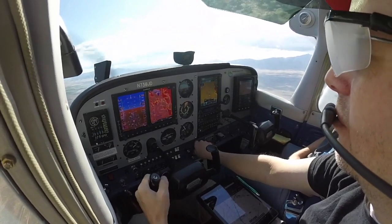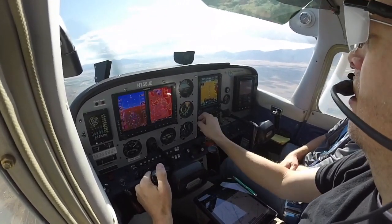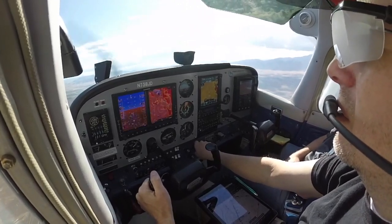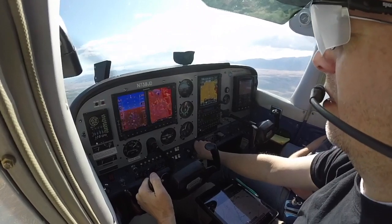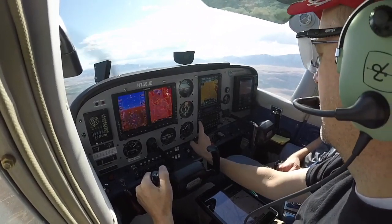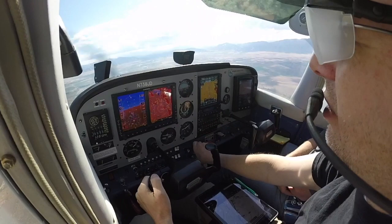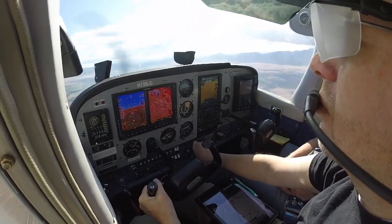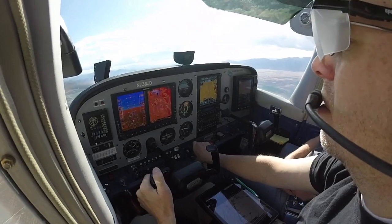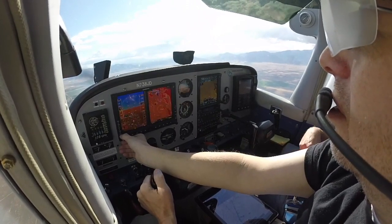Delta traffic, Katana 8 November Hotel is entering left downwind for runway 35, inbound for touch and goes. What's our altitude now? I'd swap back to Salt Lake and just call them. Salt Lake, Skyhawk 8 Juliet Delta is about 5 miles northeast of Delta, requesting flight following back to Provo. 8 Juliet Delta, Salt Lake Center, ident. Ident, 8 Juliet Delta. 8 Juliet Delta, are you canceling your IFR? Affirm. We are canceling IFR, 8 Juliet Delta. 8 Juliet Delta, roger. Radar contact 10 miles north of Delta, 7,200, Provo altimeter 3013, maintain VFR. Maintain VFR, 3013 altimeter, 8 Juliet Delta. I'll show your IFR cancellation. Thanks, 8 Juliet Delta.